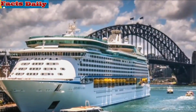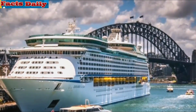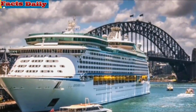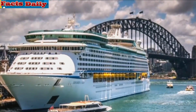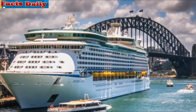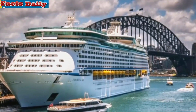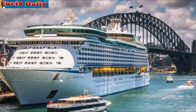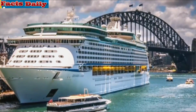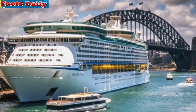Number 17. Explorer of the Seas. The MS Explorer of the Seas is 311 meters long, and more than 3,840 passengers can travel on it at the same time. On the deck, we can find an oceanographic and atmospheric laboratory that's operated by the Rosenstiel School of Marine and Atmospheric Science that belongs to the University of Miami.